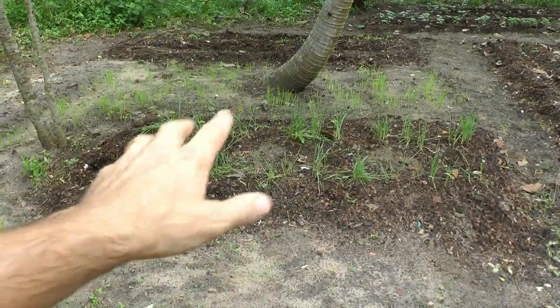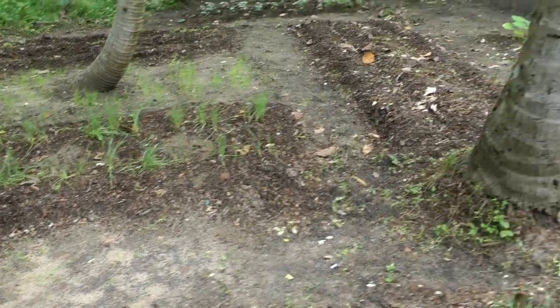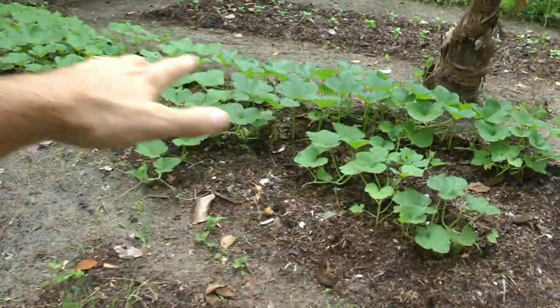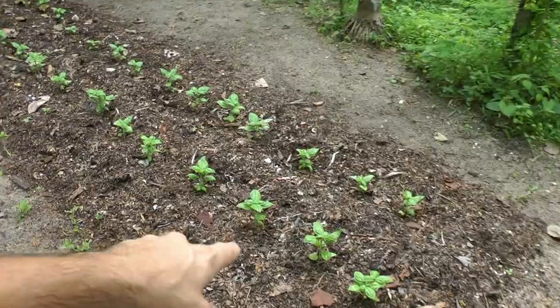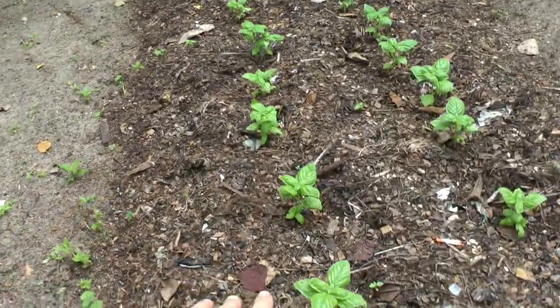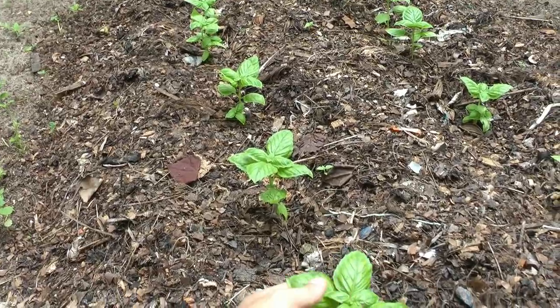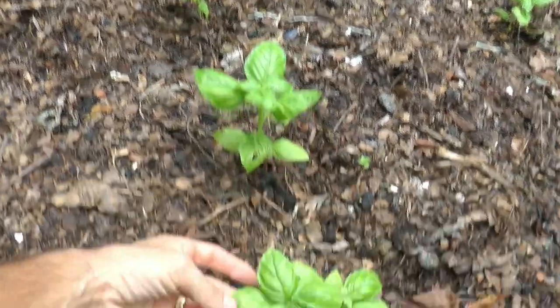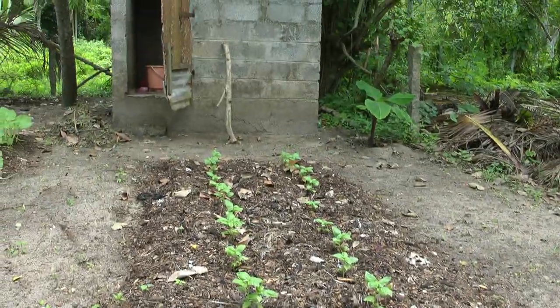Also another bed there. It's not doing that well there. When the rain hits, it kind of pushes it over and it falls over. Pumpkins growing really well. Quite happy with that. This is a local variety of basil, so they do have it. And it's doing okay, considering that it did get some kind of disease, it's growing out of that as well. So plenty of basil growing.